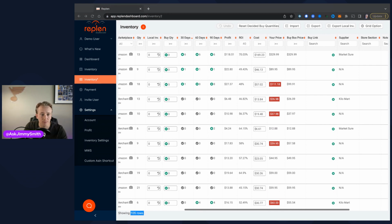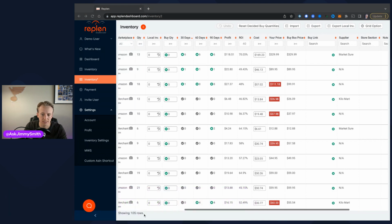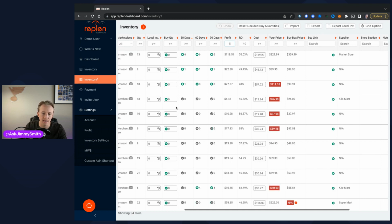Now, the third step is then going to be filtering by a profit amount. So if you want to see a specific profit amount, over a certain dollar, you can filter by that as well using this little filter up at the top here. Let me go ahead and hide this so you can see the drop. It says showing 105 rows. If you want to make sure there's at least $5 profit, you can do that. And it brought it from 105 rows down to the 94 rows that we can see there.